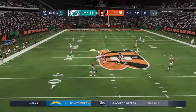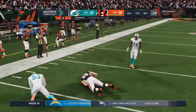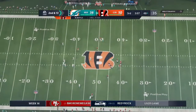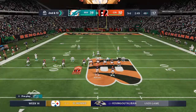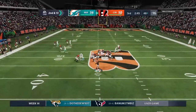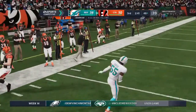From midfield now, Burrow. That's caught left side by the tight end Boyle. He'll be taken down at the 48 for a pickup of 2 yards. That catch good for only a couple. Behind the chains, 2nd and 13. Out of the gun, it's Burrow. Short throw into the hands of the tight end Boyle.